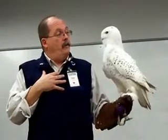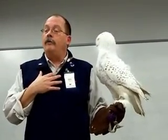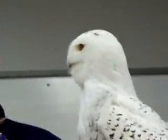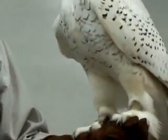Okay, we didn't know what he was, so we could have put him in either or. So he went through a molt, got lighter, then we knew. So we knew he was a guy, and each year he's getting lighter and lighter as far as coloration. He's getting heavier and heavier in weight, though, like some of us.